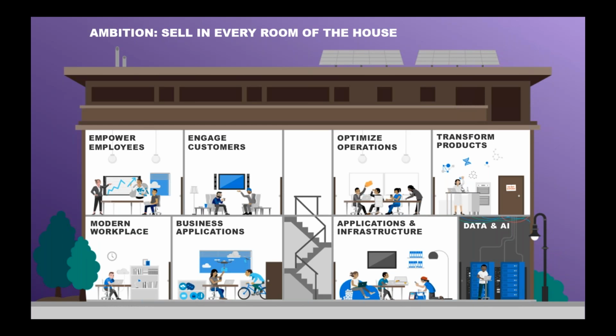In other words, it's called the Dynamics 365 Business Central to customers and organizations, especially for modern workplace partners and Azure partners. So Microsoft is the only global provider that can operate in what they call the rooms of the house. So these are some of the rooms that you can see on the slide.